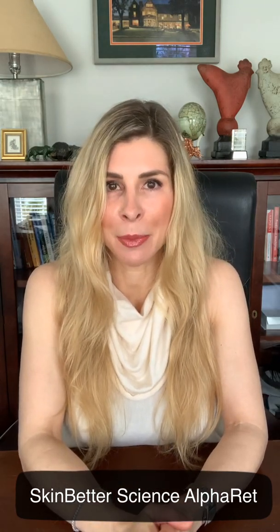So Susan Obagi Retinoids. Again, there's so many options on the market, so see what works well with your skin. I'll mention one other. I don't have a sample of it here, but it's Skin Better Science Alpha Ret, which actually combines an alpha hydroxy acid to help bring moisture into your skin and works as a humectant, along with the retinol within it. And that I found has been a great option for my patients with sensitive skin.